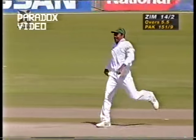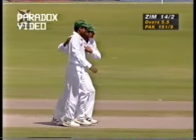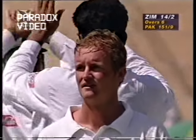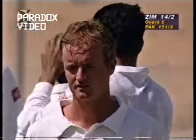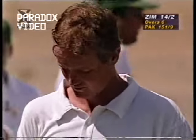In the air and a big appeal there. Yes, he's got him. He can't believe it. This is a very important wicket, and I can tell you that Grant Flower stands there, glares down the wicket at the umpire, and I must say, if he doesn't feel he hit it, I don't think it was so much a nasty action. It was real disappointment.